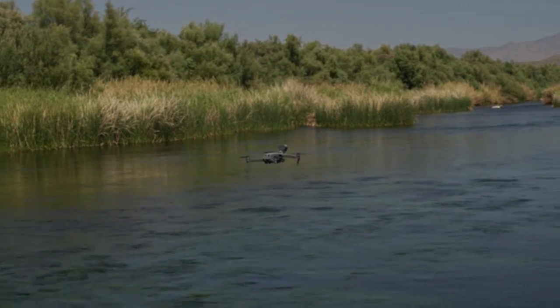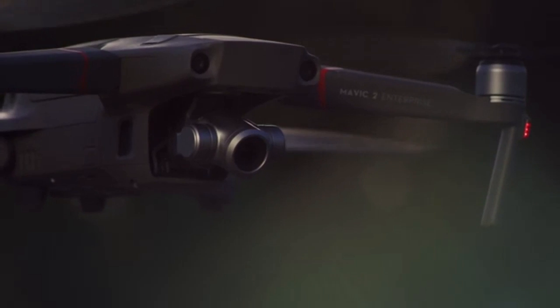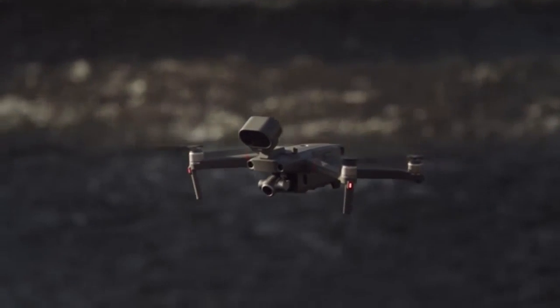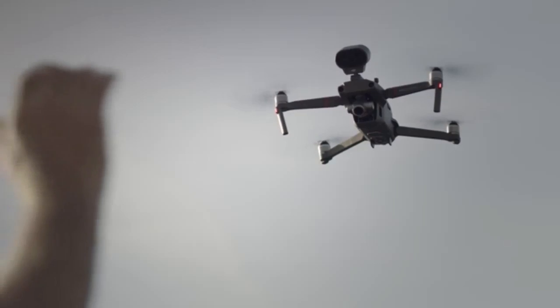The quicker we locate them, the quicker we can put a rescue plan into place. We would immediately get the drone up and start doing a search. A zoom lens on the Mavic 2 Enterprise is definitely beneficial to us, and there are certain situations where it may be risky to fly the drone too close. The loudspeaker is a means to communicate with them quickly, to tell them what you want them to do.